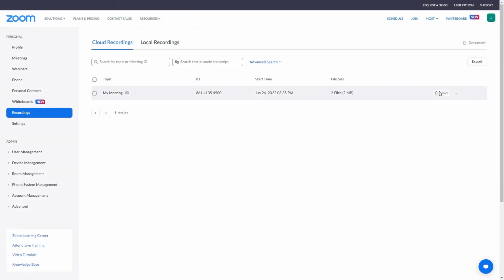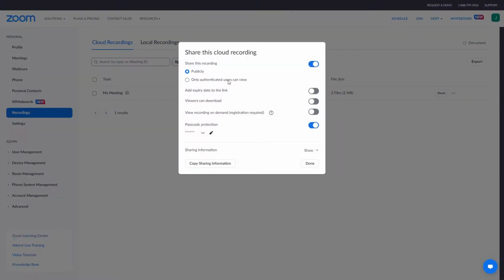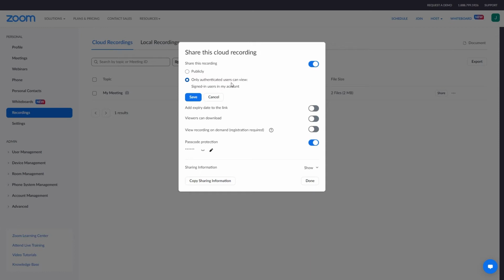First, you'll notice they have a setting to allow only authenticated users to view. This may sound like exactly what you want, but this actually requires that the user viewing the content be added to your company account, which is not what you want.